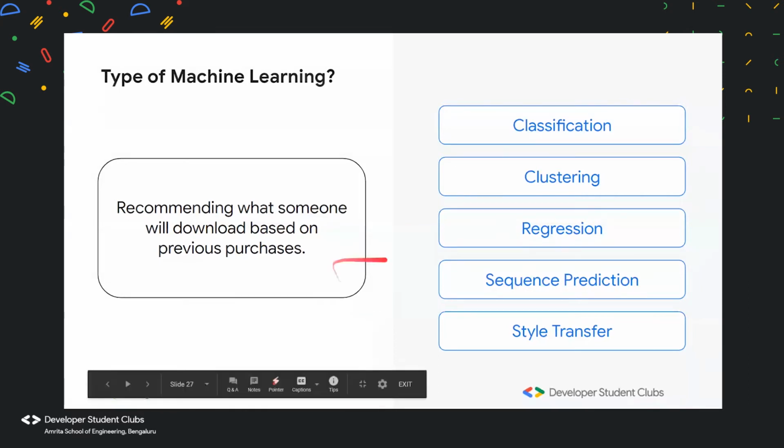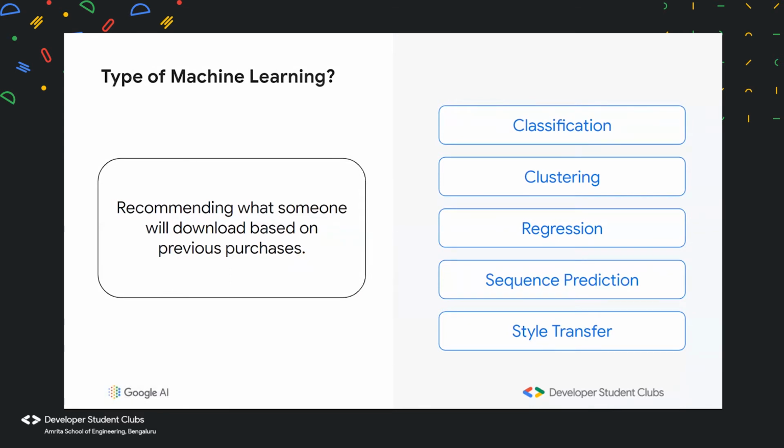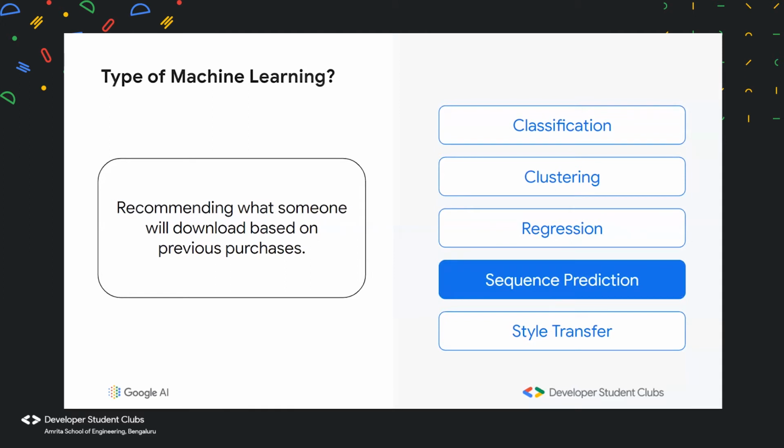So this is with you folks. So this is the first question. You can have this answer in the chat box, or you can raise your hand in order to answer it. And if you know more about it, you can even give an explanation about it. I guess it is sequence prediction. Yes, you answered it correctly.